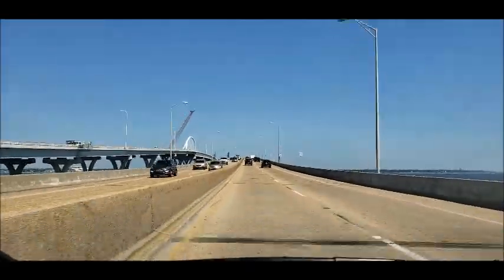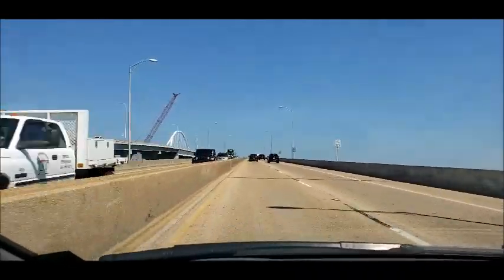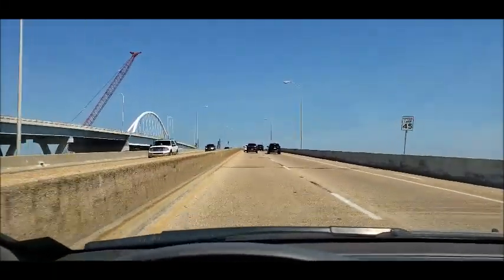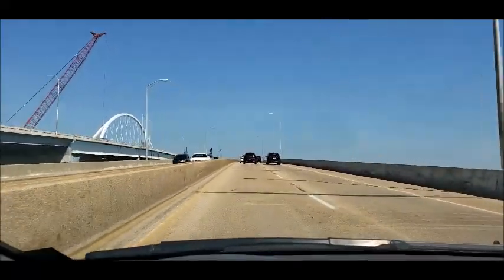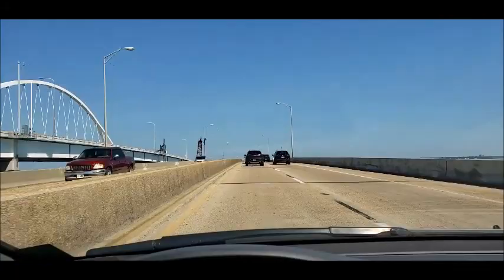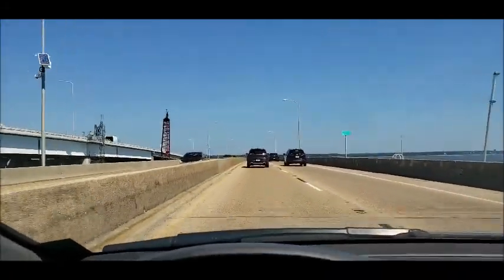Drive this a lot, you forget just how close that barrier is. You know, everybody's talking about the unsafety on the new bridge with the simple median lane and no actual physical barrier between the two directions, but I mean, 12 feet of space is something, and having a little bit of a cushion eventually.